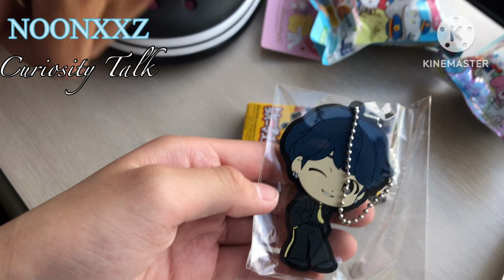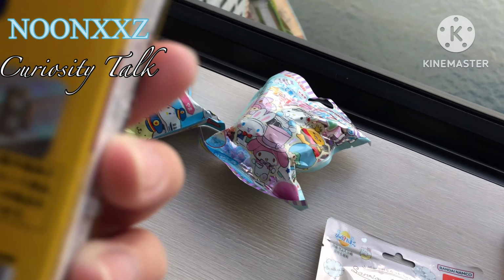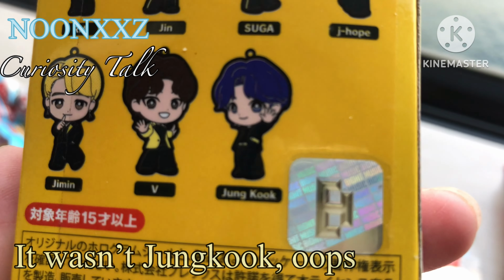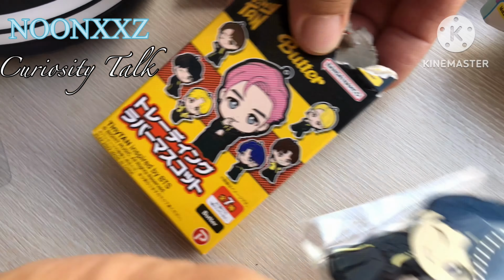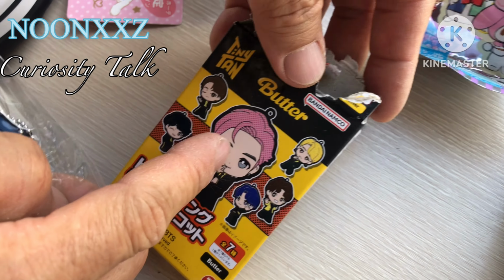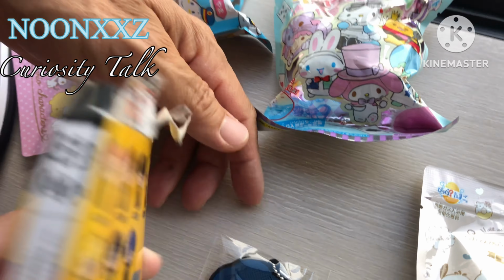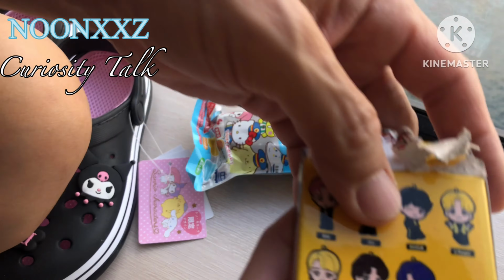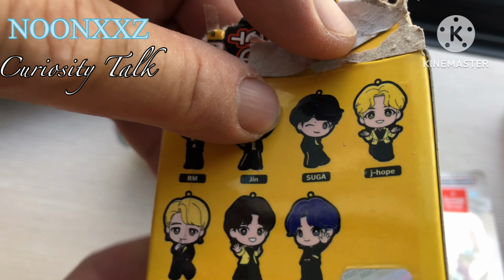Oh, it's a keychain, right? Yeah, okay, so I got a keychain. You got one character. Okay, so we opened it. We thought we were gonna get this, but we're getting this guy. No, not him. We're getting him. Is that Hugo? We're getting him.